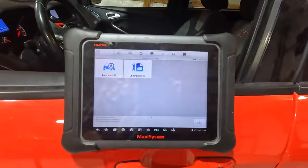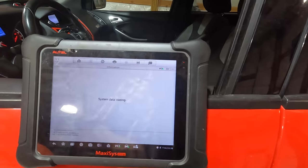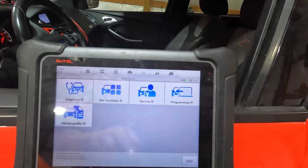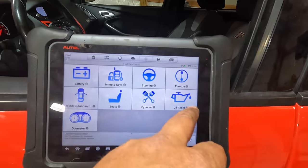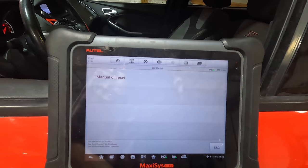I'm going to clear the oil change control unit. We'll just go to service. Body, chassis, electrical. No, what is it? Hot functions? I can't remember. Battery, steering, throttle, oil reset. There we go. Manual oil reset. Yes.